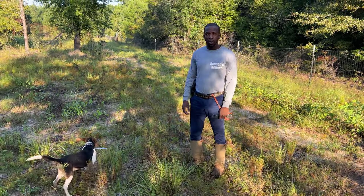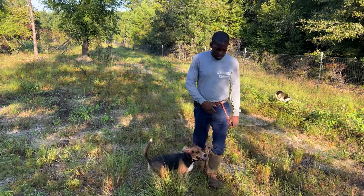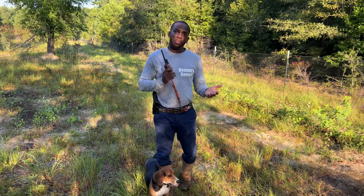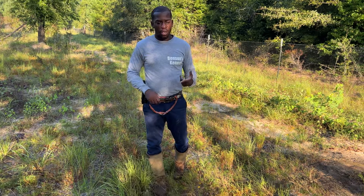But man, that's how you break these dogs from running deer. And you see, they still ready to hunt, so we still good to go. We're gonna take them on to the hunt spot, but that's some good training for y'all that's trying to break these dogs from running deer. You gotta put them on deer. You can't just avoid deer. You gotta put them on it and then you'll break them.